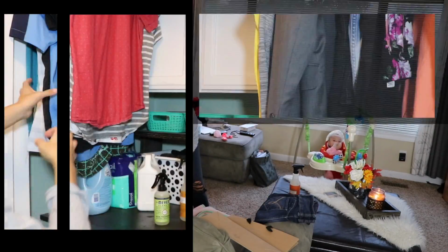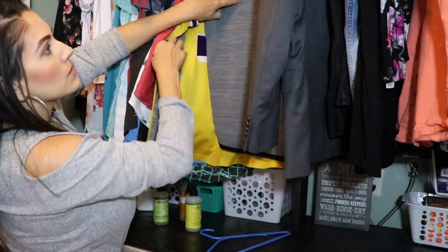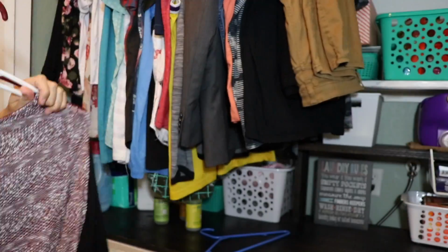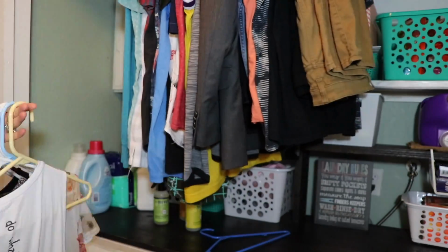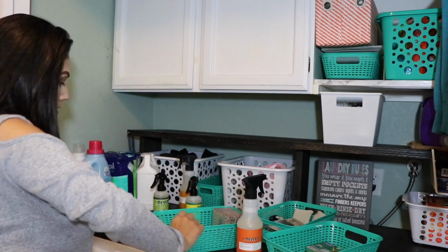I really love the makeover that I did in my laundry closet, but it has become like a second closet because anytime clothes come out of the dryer, they go on the hanger and then they just hang here for days on end. So I'm just trying to clear that up and then also just wipe everything down.